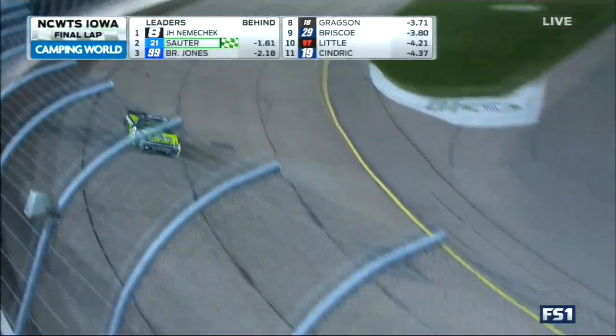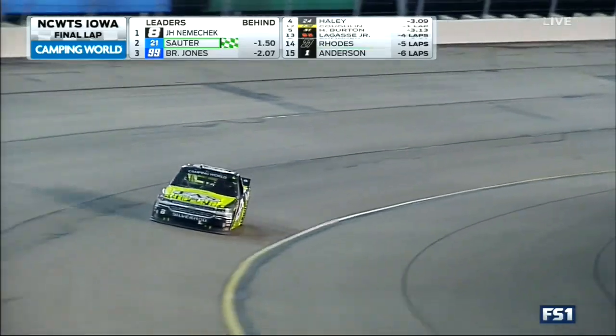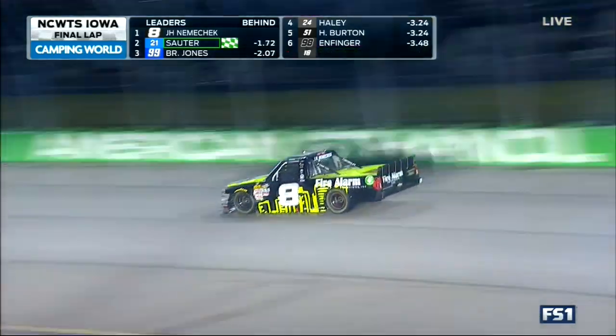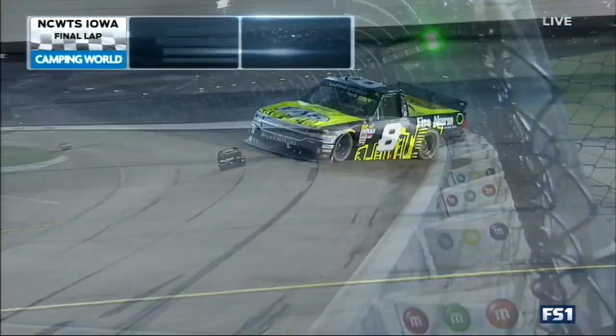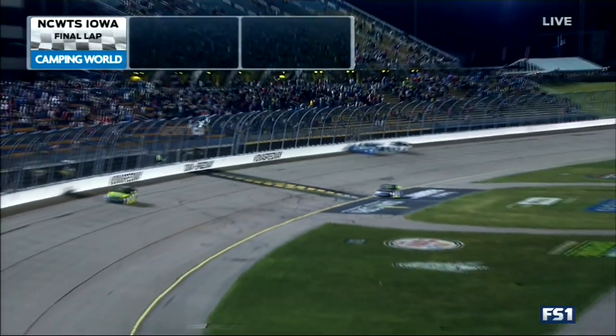Nemechek took the four tires on the last pit stop, and he has made it work. John Hunter Nemechek, a half a lap away from going back to back. He was so strong a year ago, but he couldn't finish the job. But tonight he has done it. John Hunter Nemechek wins at Iowa.